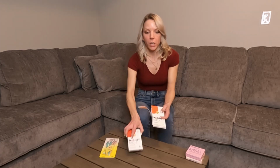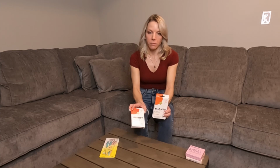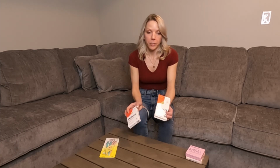Okay, so now we know these are not real if you order them off Temu, but how much are they? On Temu, you get 36 for $2.24 versus the Mighty Patches, which would be $12.99 for 36. So you're saving $10 by ordering them on Temu, and you do get the different sizes. I haven't tried them yet, so I'm not sure, but maybe they would work just as well.